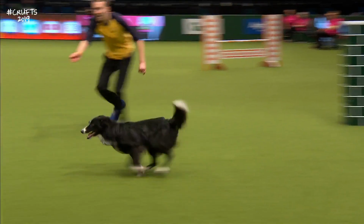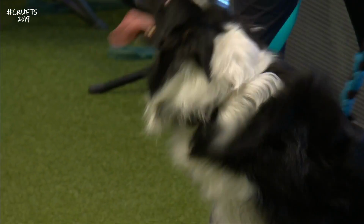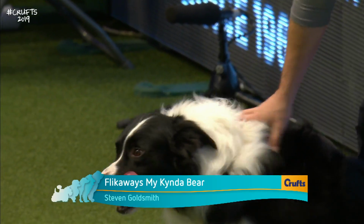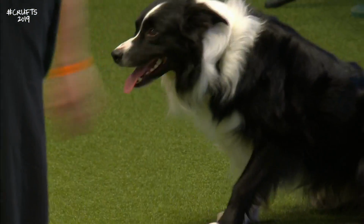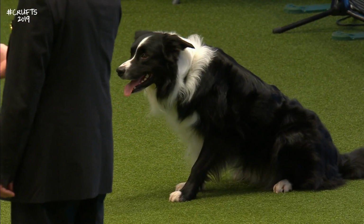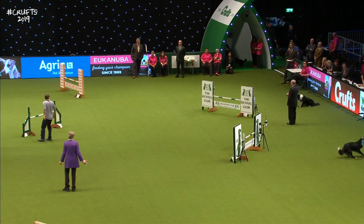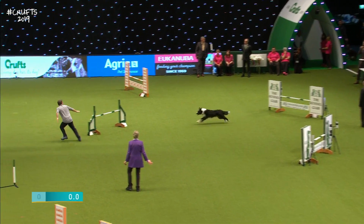Next to go, Steve Goldsmith. Stephen Goldsmith working Teddy, Border Collie, 5 years of age. It's the first time at Crufts for both of them. They will also represent the Isle of Man in the International Agility Competition this year. Teddy always gives 100% and is truly a man's best friend. I like that. Stephen and Teddy are away.